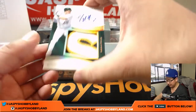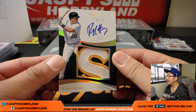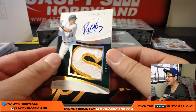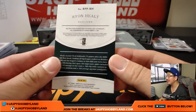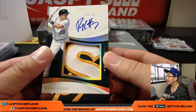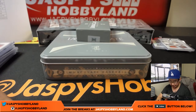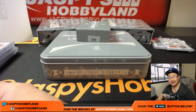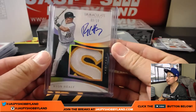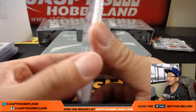And right here, 5 out of 10, Ryan Healy with the S. Probably the S on the A's. That's pretty awesome. That is great. That's a great one for Jay Kreider, who's been pulling fire with the Oakland A's. Five out of 10, nice on-card auto as well. What a patch.